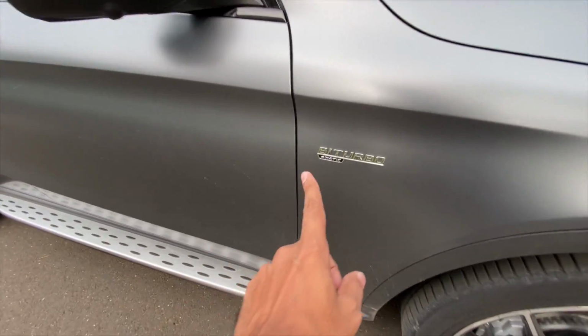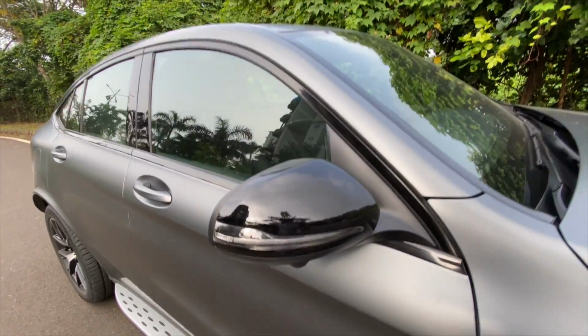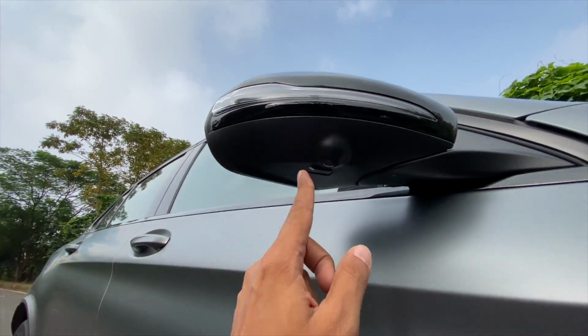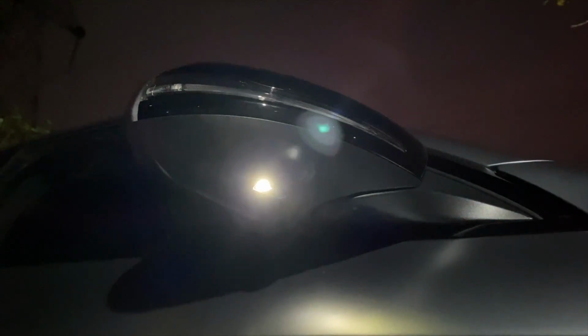Side footstep, bi-turbo 4MATIC written right there. Gloss black finishing on the outside rear view mirror, but the roof is not gloss black. Look at this gloss black finish around the windows as well instead of chrome, which is very sporty. Okay, there's a puddle lamp here. When you open the car at night, the mirrors retract and the puddle lamps show as well.